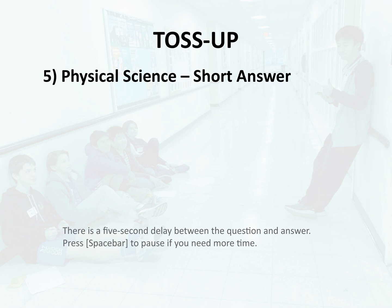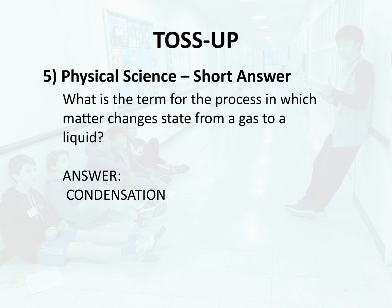Toss-up 5. Physical science, short answer. What is the term for the process in which matter changes state from a gas to a liquid? Answer. Condensation.